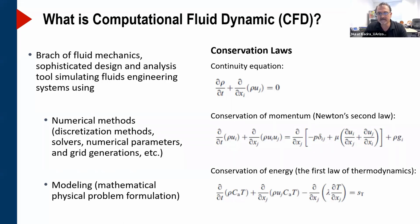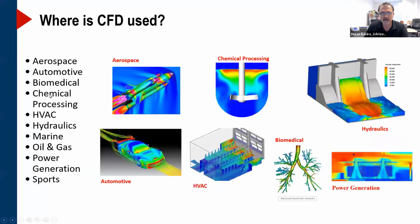So in the process, the conservation laws, including the conservation of mass through the continuity equation, are solved, as well as the conservation of momentum equation, and the conservation of energy is considered as part of the computational fluid dynamics analyses.